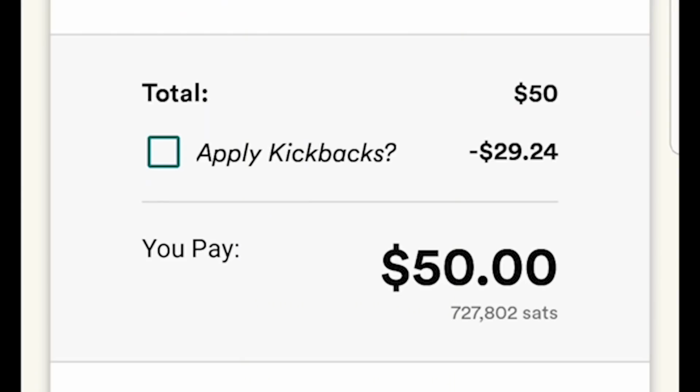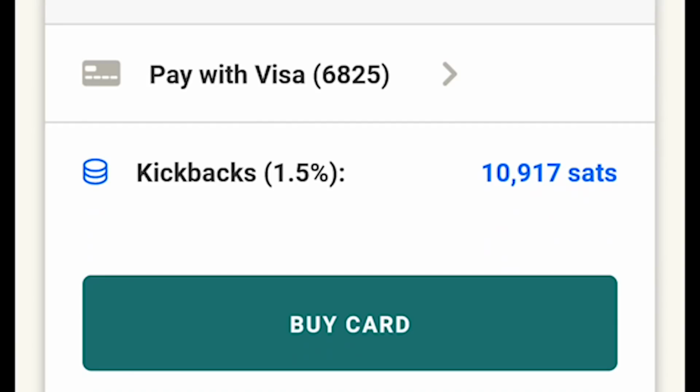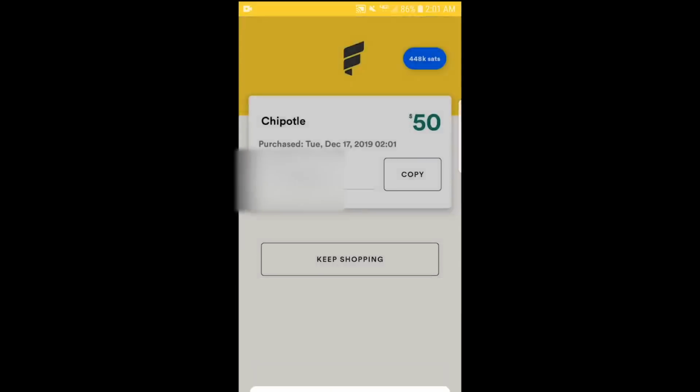If I wanted, I could use the Satoshis that I've already accrued and apply it to this purchase. I'm not going to do that. I'm going to wait till the market goes up a little bit more, and that way I can get more bang for my Satoshi buck. But you can see here that with this particular purchase, I would be earning 1.5% Bitcoin back, for a total of over 10,000 Satoshis for me. So I click buy card, and there we go. You can see that now I have more Satoshis on my kickback meter. And also, I now own a $50 Chipotle gift card.